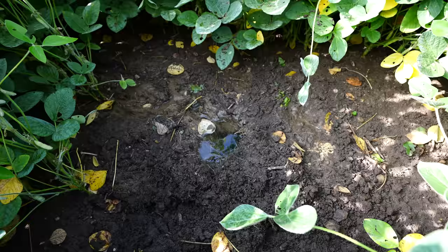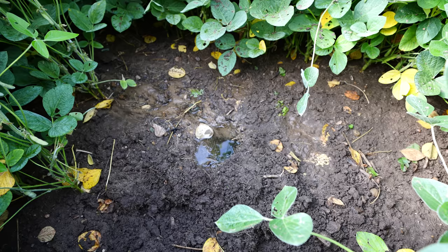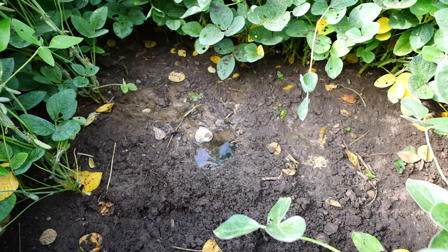That right there, folks, is a nice natural spring. The water has subsided, but last night I was out here walking these beans, pulling a few water hemp that broke through our chemical program. And I noticed a pretty substantial stream coming out of the ground here.